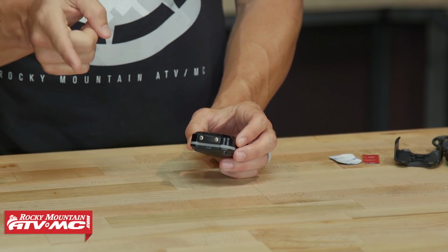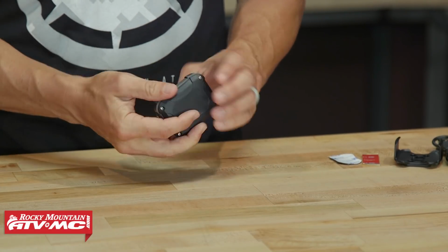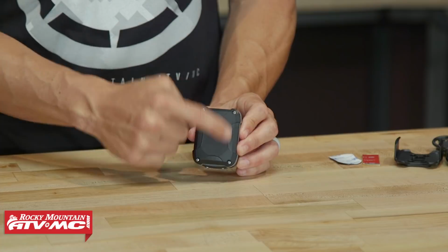It is not dust or waterproof if you have this cover off. So just make sure to put that back on when you're done using it. On the back, you can see 4 screws. That's going to be your back cover. That's how you access the batteries. So if you're going to swap those out, take those out, put your new batteries back in, you are good to go.